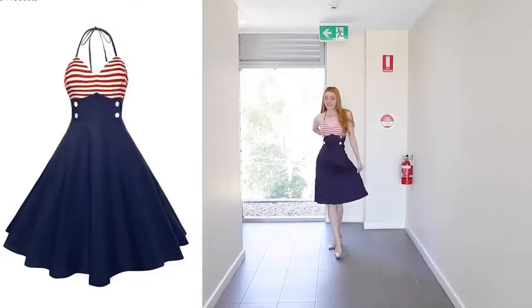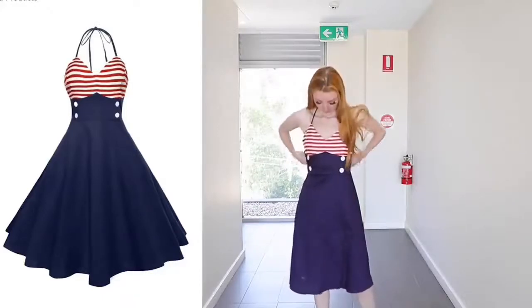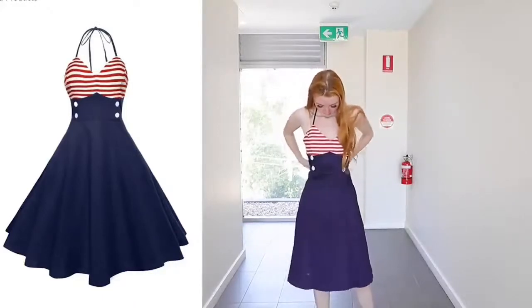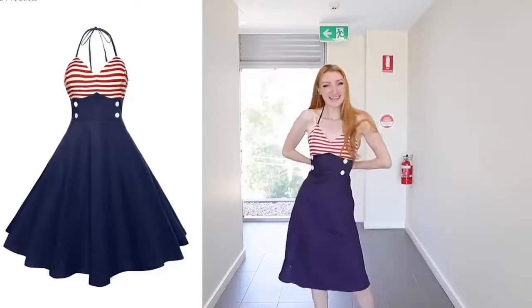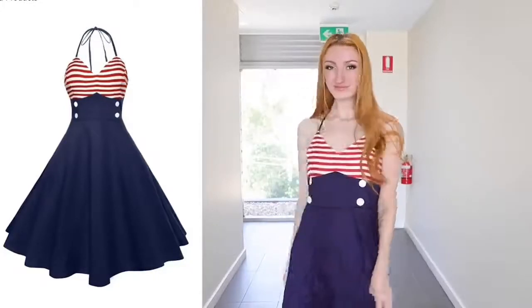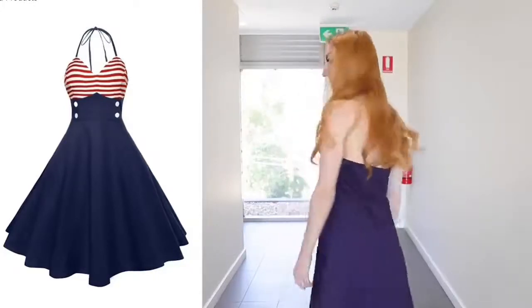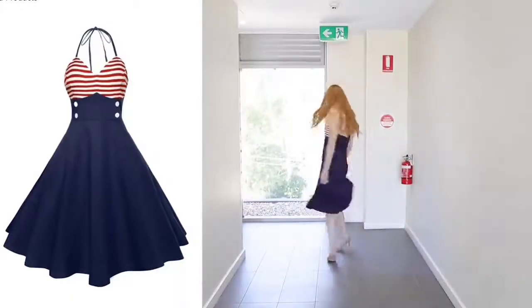I love the nautical theme. It's very Marilyn Monroe. Unfortunately, the size and the fit and the way that the skirt falls is just not right for me. Also, it feels really cheap. It's really poor quality. Not happy with the way that this feels in the slightest. These straps are really thin. They don't feel like they're going to be very durable. So I'm really sad. I thought that this one could have been so much better than it is.